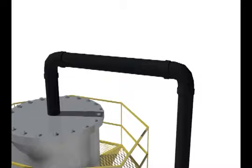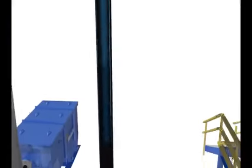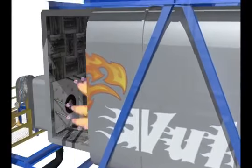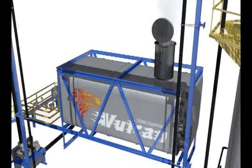All of the non-condensable gases from the knockout chamber are drawn through a positive displacement blower to a thermal oxidizer. The thermal oxidizer destroys all volatiles before discharging the vapor from the machine's stack.